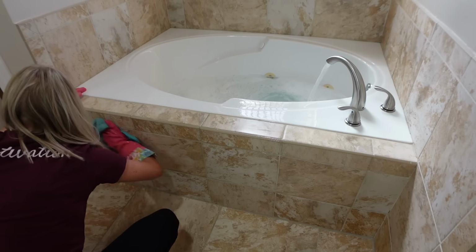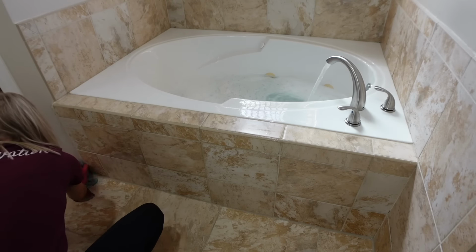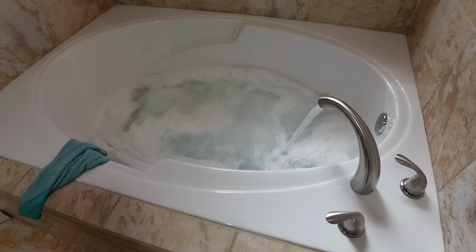It smells really good, and I just wanted to add it in there. It worked great. And then I just run the jets for about 10 minutes, let that bleach go in there and circulate, and then I drain it all, wipe it down really good, and rinse it.